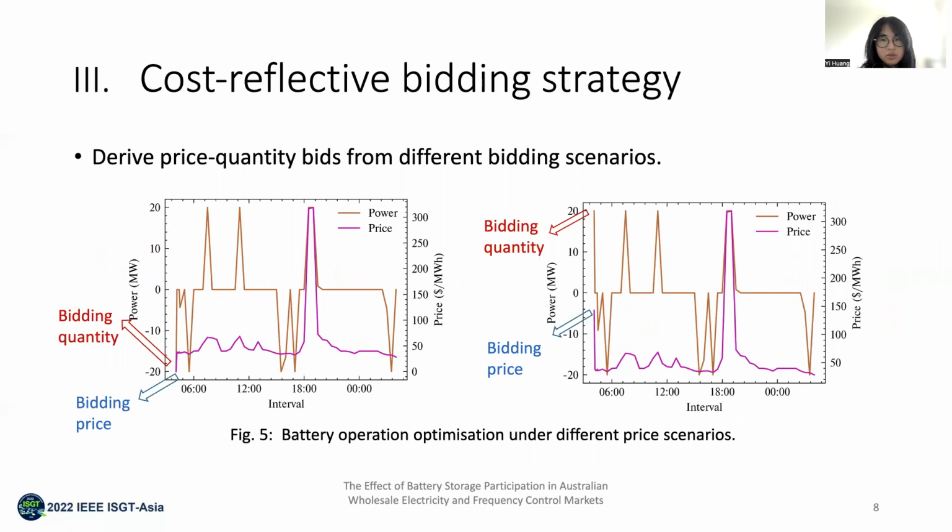The first thing is to generate a list of price scenarios. Here are two examples. The price of the first interval is different for different scenarios, while the remaining intervals remain the same. The next step is to determine the corresponding bidding quantity. We optimize the battery operation for each price scenario and obtain the result at the first interval as the bidding quantity.